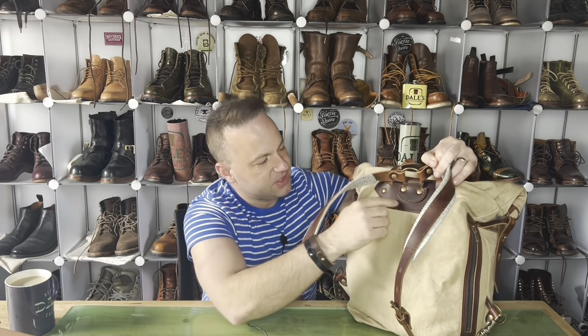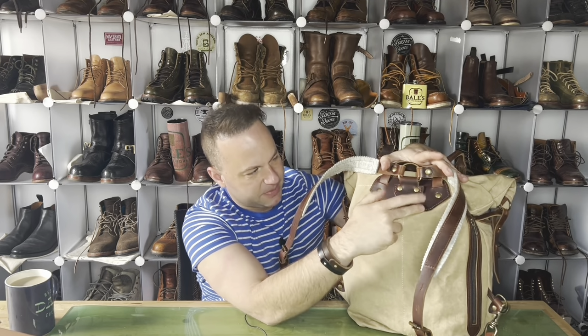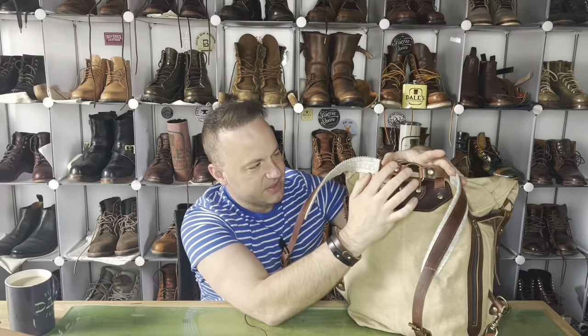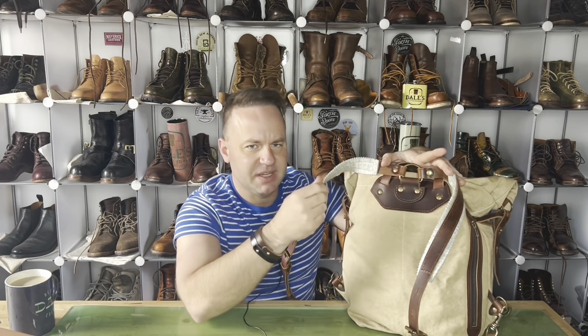Everything is finished with some stitch lines. All riveted points are going to be your base support, but then the stitches are going to act as backup. Now, one thing I will say that I'm not such a big fan of is they are using snap rivets here. So these are not the really heavy duty raw brass rivets that I use in my bags. These have more of a tin feel to them.